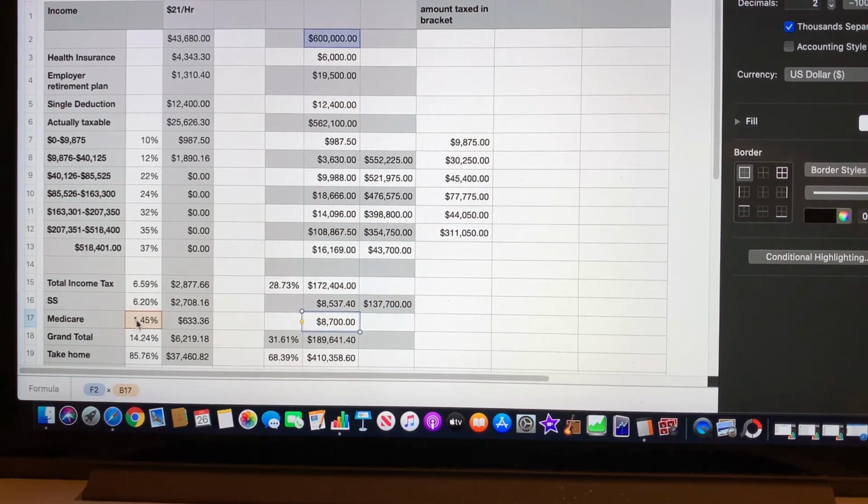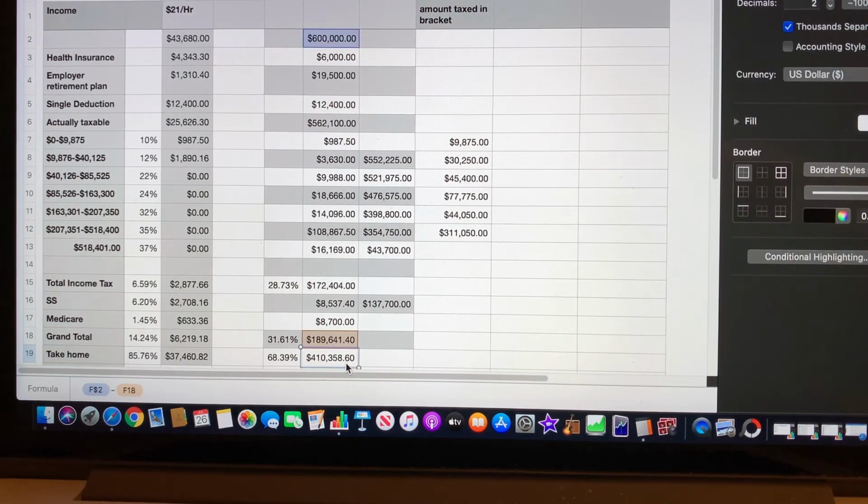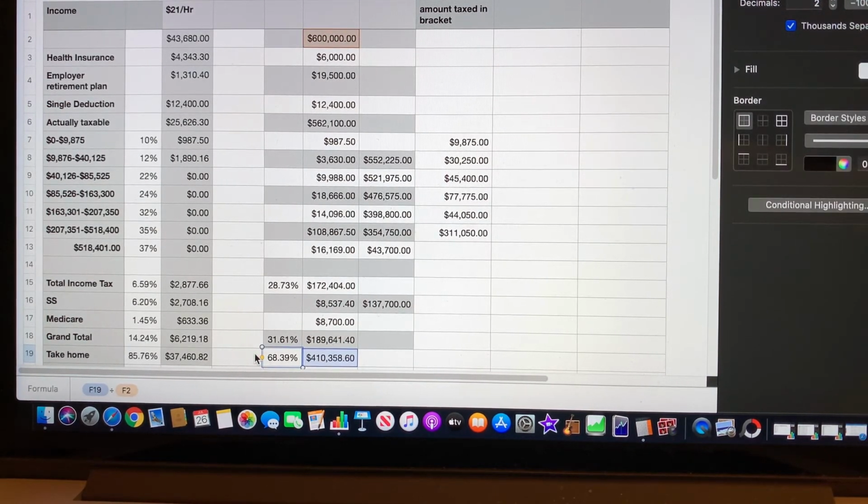$8,537.40. Medicare, the 1.45%, and that's tax off Social Security and Medicare, like I said before, tax off your total gross without the deductions. Without deductions factored in. They pay $8,700 to Medicare. Grand total, they paid $189,641.40 in taxes, or 31.61% of their income. Take-home pay, $410,358.60, or 68.39% of their original income.